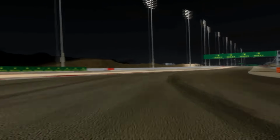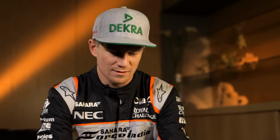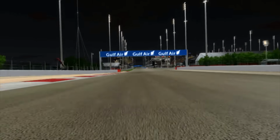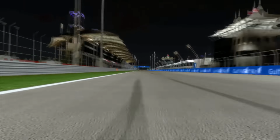Into the second last corner, which again is sort of braking and turning in at the same time, a bit of trail braking. Really nice corner though, I like that one. Exiting onto the final long straight before the final corner. Again, a very heavy braking point, quite challenging. Exit of the last corner, back onto the main straight. That was the lap in Bahrain.